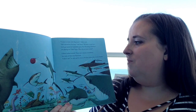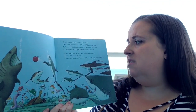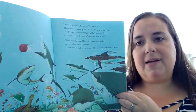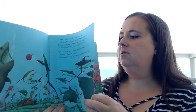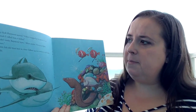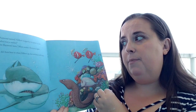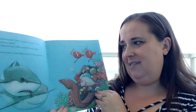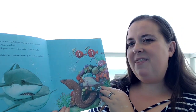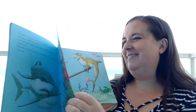Gilbert looked around. There were remoras everywhere, but none of them was Raymond. "I don't care," he said, and he swam off before either side scored a basket. Oh no. "It's my fault Raymond moved," Gilbert snapped as he passed an eel. "Last week I called him a sucker." "You didn't make Raymond leave," Mom smiled. "Everyone fights sometimes." The clownfish did their best to cheer Gilbert up, but nothing could make him smile. Do you see the clownfish? They're being pretty silly, huh?